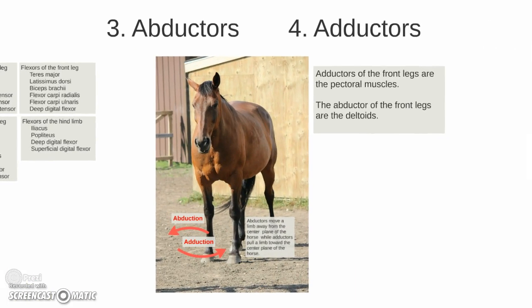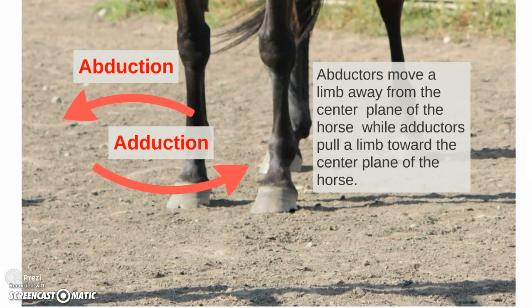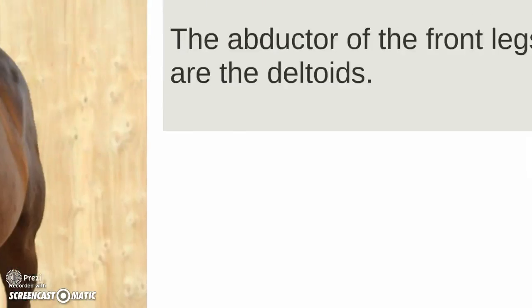All right. Abductors and adductors. So abduction and adduction. Abductors move a limb away from the center plane of the horse, while adductors pull a limb toward the center plane of the horse. So abduction moves limbs away, so that's a horse stepping out to the side. Adduction moves back in towards the center plane.